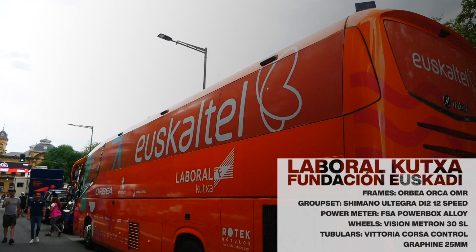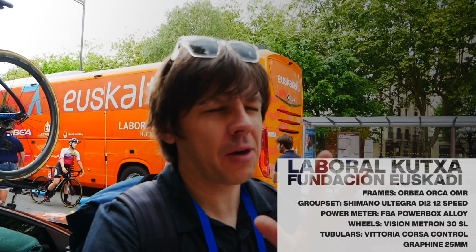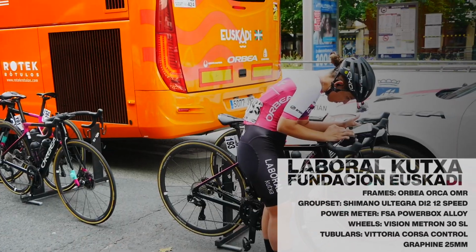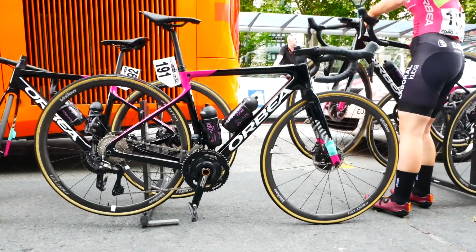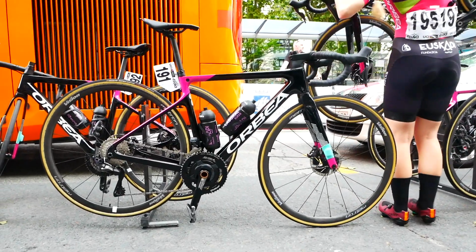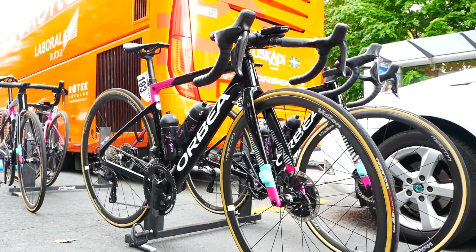Behind me is not the Eskadi Cartel team, in fact it's the Laboral Kutxa, I think I'm pronouncing that right, team, which is from the same foundation. I think there's actually three squads. There's the Euskaltel team, this team, and then there's an under 23 squad, if I'm not mistaken.